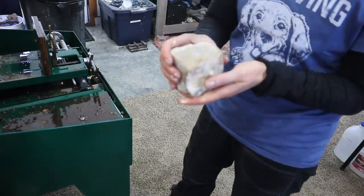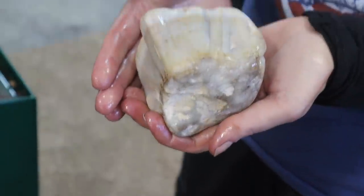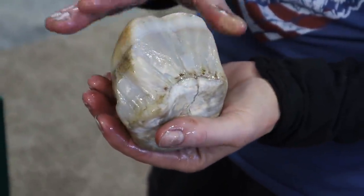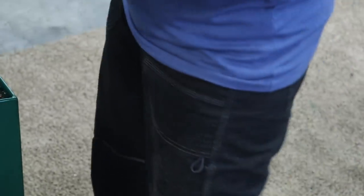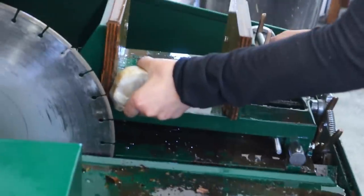Okay, so we're gonna do close-ups on the Teepee Canyon in a moment. But before we do, we're gonna load this up. And this is my iris that I've been holding on to forever. I really wanna cut this side. I do too. Okay, I'm so excited. Okay, let's do it. I can't wait. I found that thing like 4 years ago and I've been too chicken to cut it. Look at that Teepee Canyon agate.